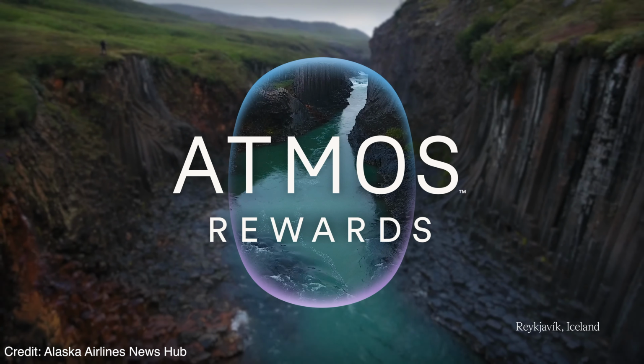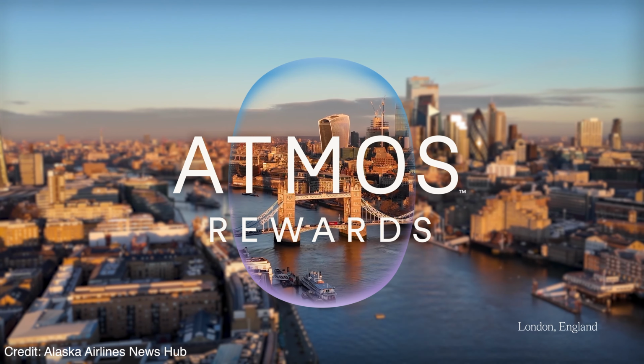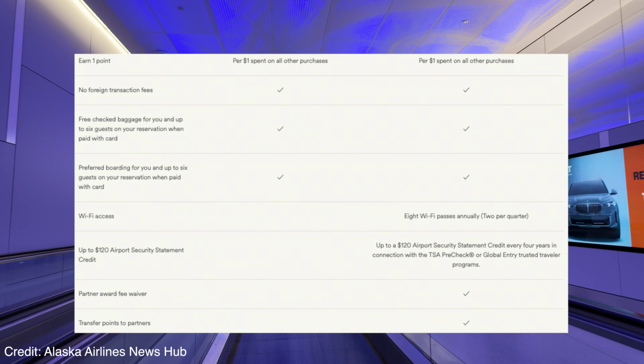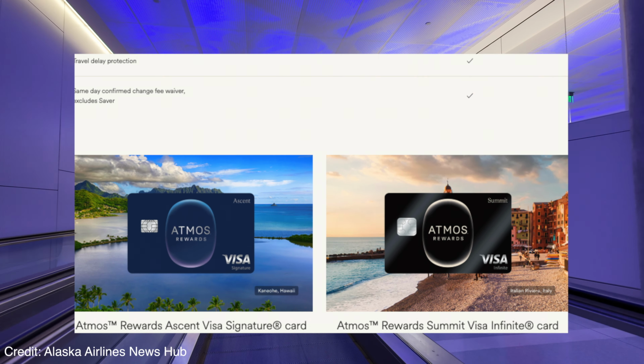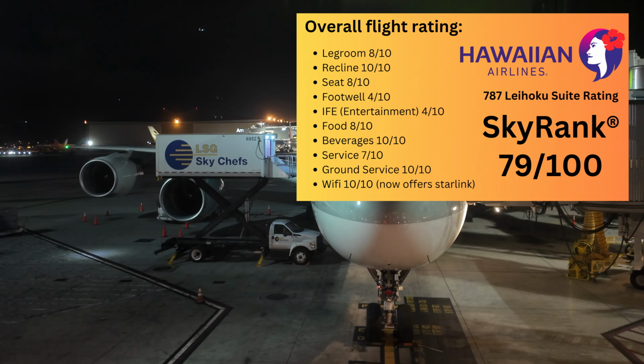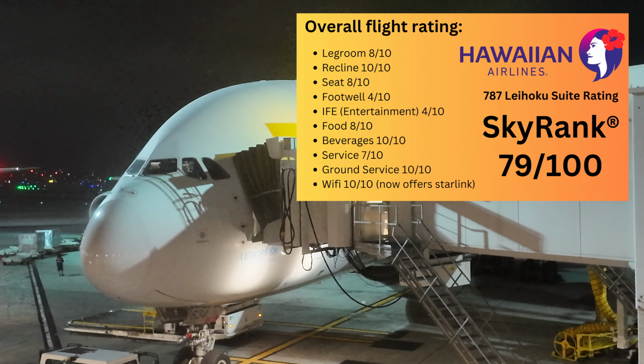It is a card that I 100% recommend getting if you live either in Hawaii, on the West Coast, or one of Alaska's hub cities. There are some great benefits, and it's a lower annual fee than most other premium cards. So now, let's talk about the comfort of the flight. With that being said, it's time for the infamous Chez Aviation Sky Rank for the 787 Leihōkū Suite.